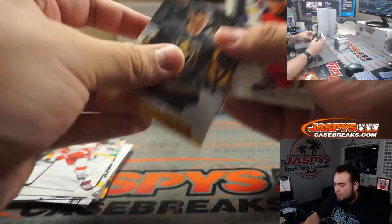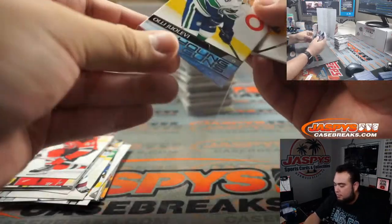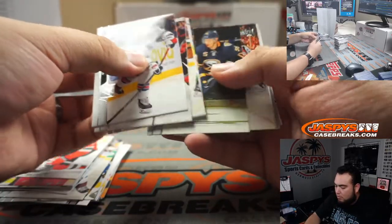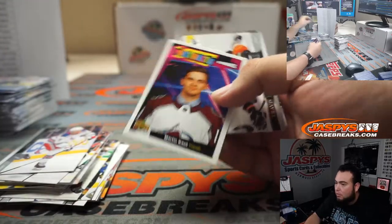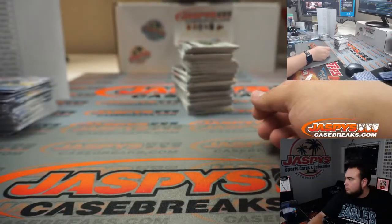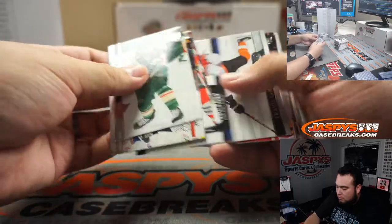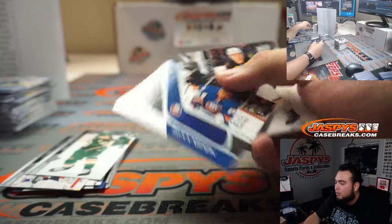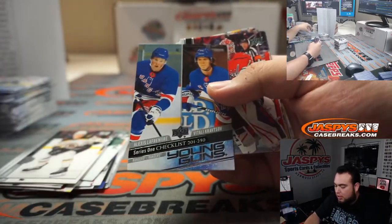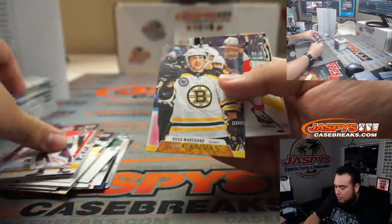Okay. Patch ready. Holy. RNK. Brock Nelson. Last box, guys. Another little checklist here. Lafreniere and Vitaly. Brad Marchand.